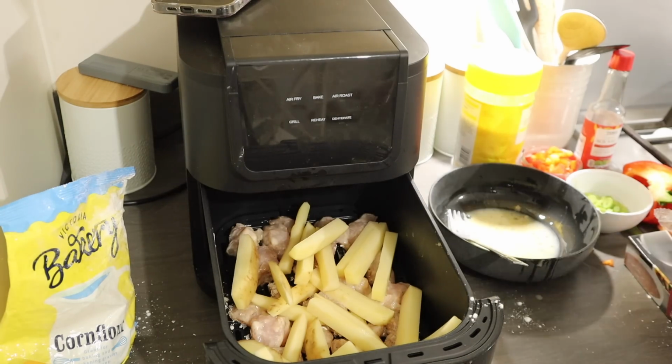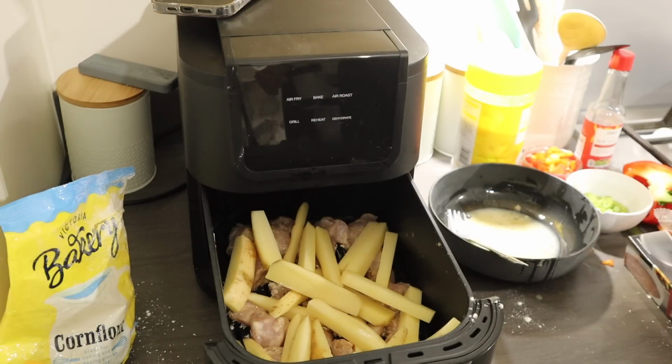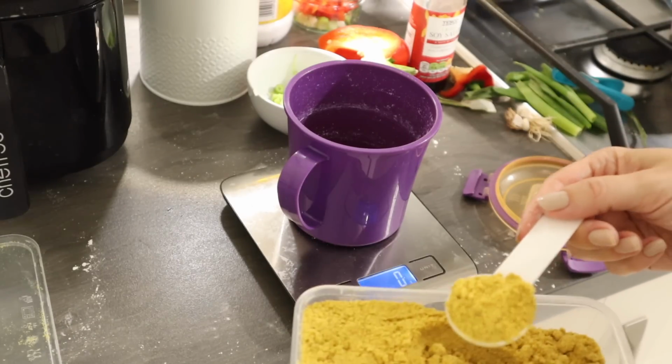And then I'll just spray the chips with some fry light oil, season with some salt and pepper, and then I'm going to put that on for around 15 minutes at 200 degrees. Whilst everything's doing in the air fryer, I'm then just going to make the curry sauce. So I'm just going to do this in the microwave.